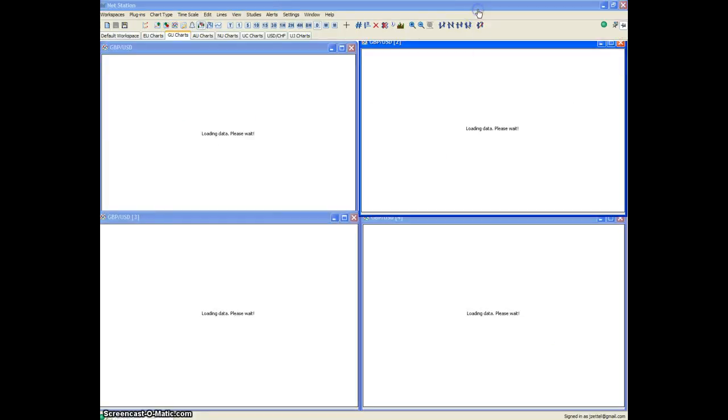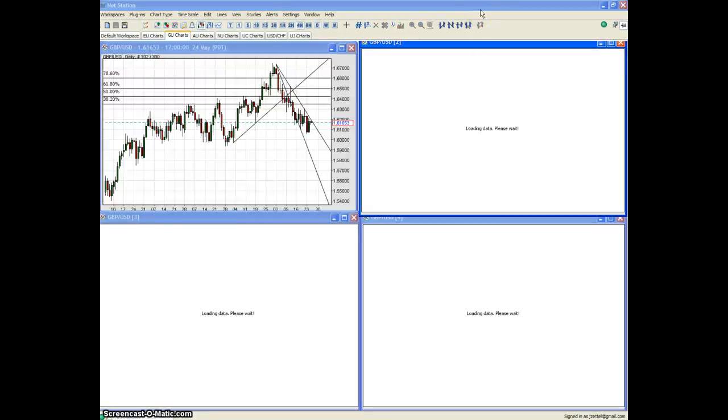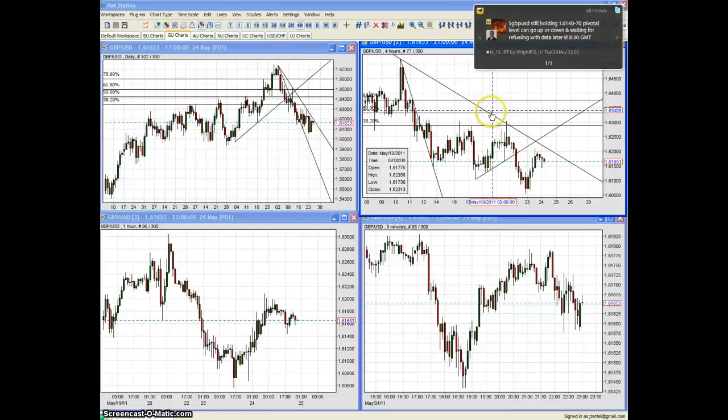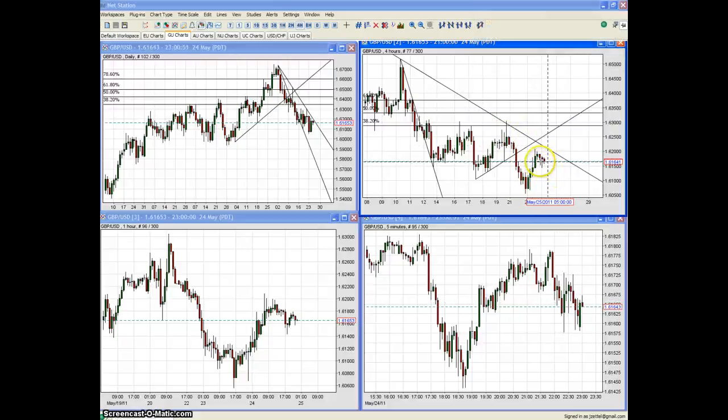we have a trend line bounce on the daily, which doesn't quite materialize fully on the 4 hour charts. However, we have also seen a 4 hour engulfing candle heading down.